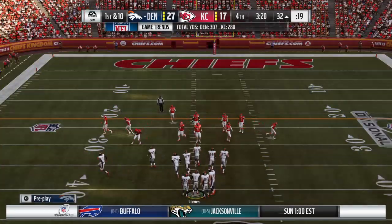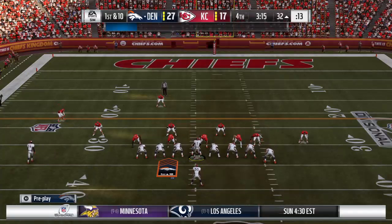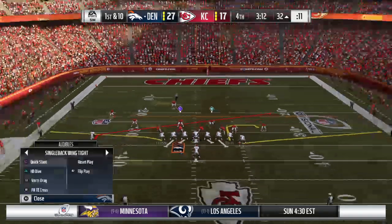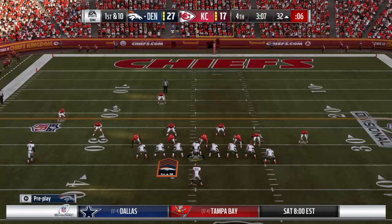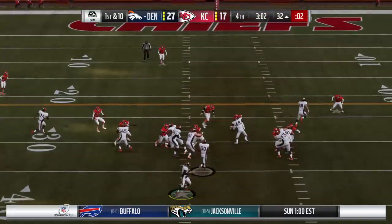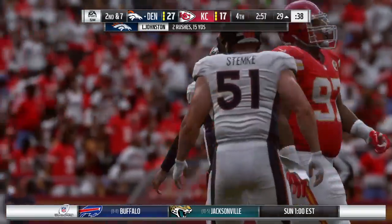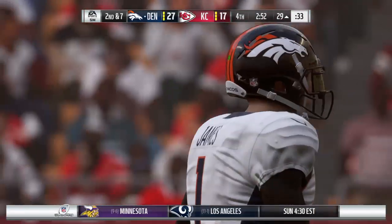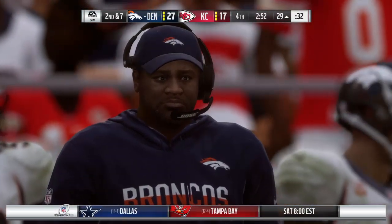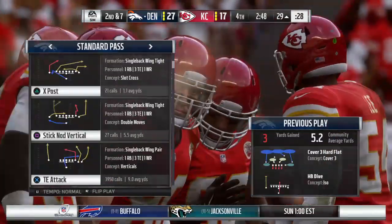From the 32 now, here's 1st and 10. Running game working. They'll stick with it on 1st down. And he will cross the 30 down to the 29-yard line. On the stop, Breeland Speaks. Bottom line, they want to keep this clock rolling, so they'll take that one right there. They just want to keep falling forward, and they want to put the onus on the big fellas up front in order to bring this one home.